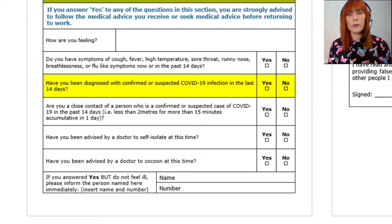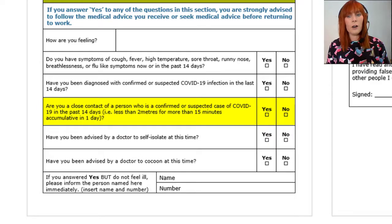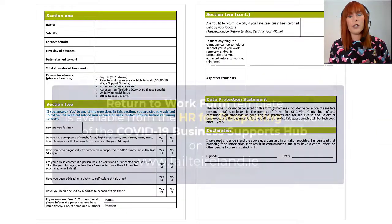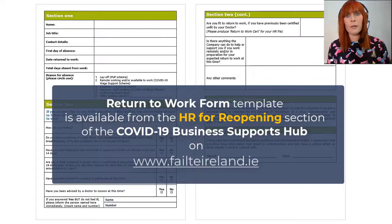Have you been diagnosed with confirmed or suspected COVID-19 infection in the last 14 days? Are you a close contact of a person who is a confirmed or suspected case of COVID-19 in the past 14 days? And have you been advised by a doctor to self isolate at this time? And finally, have you been advised by a doctor to cocoon at this time? They're the questions that should be involved in your form, and we also have a template of that form available here.